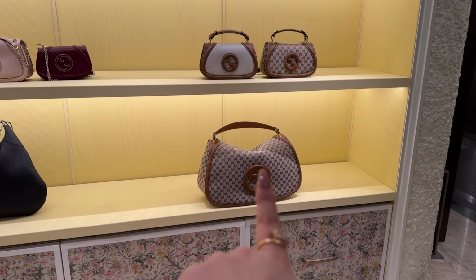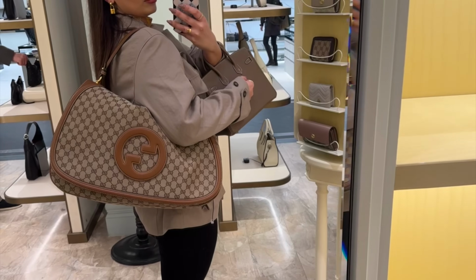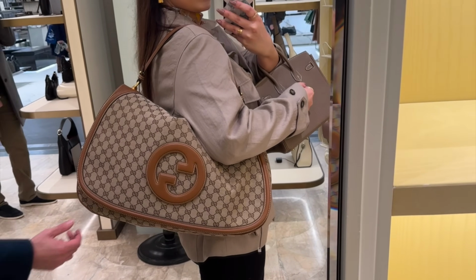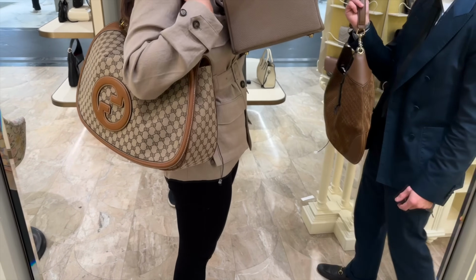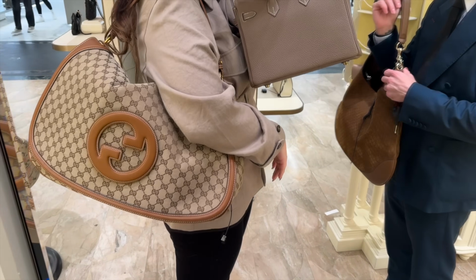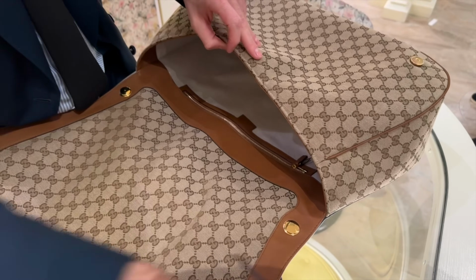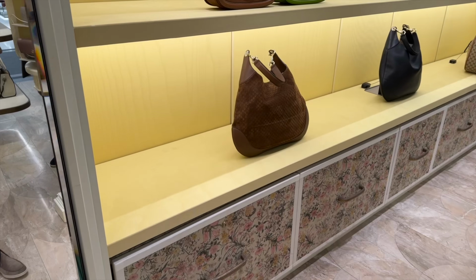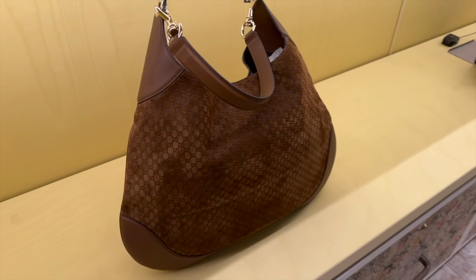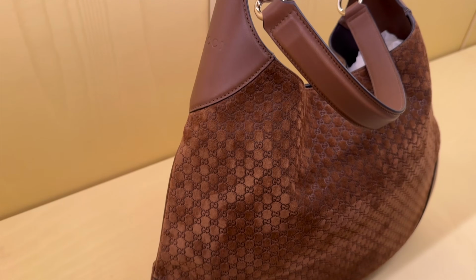Can I try this big one? Exclusive, as it's done all by a loom. You cannot wear this one cross-body, but you can wear it as a shoulder bag. So roomy, madam. This one comes with a strap. Oh, it is very roomy. This one is a very right size to travel with. Also, look at this brown suede, and it has the GG logo. This is very beautiful.